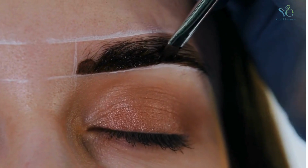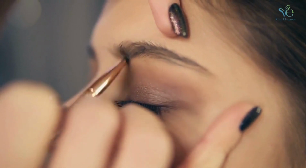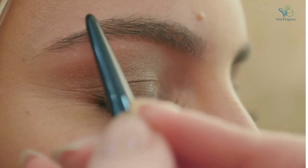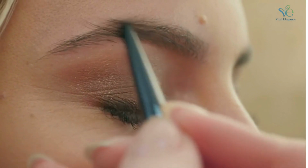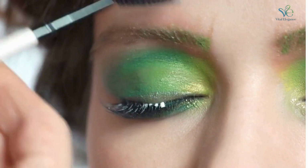Frame your face, so don't neglect them. Not filling them in properly can throw off your entire makeup look. Use a pencil or powder that matches your hair color and fill in any sparse areas. Remember to brush them out for a soft finish.